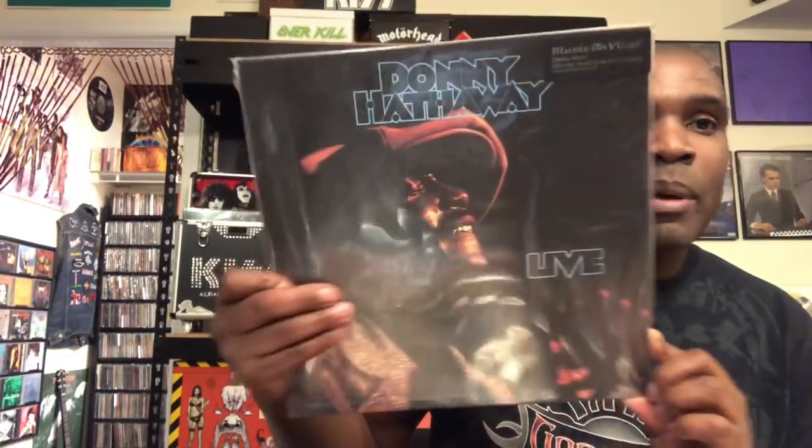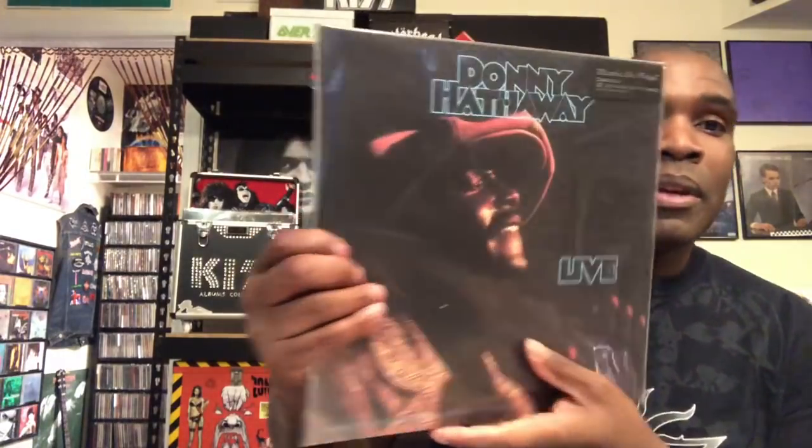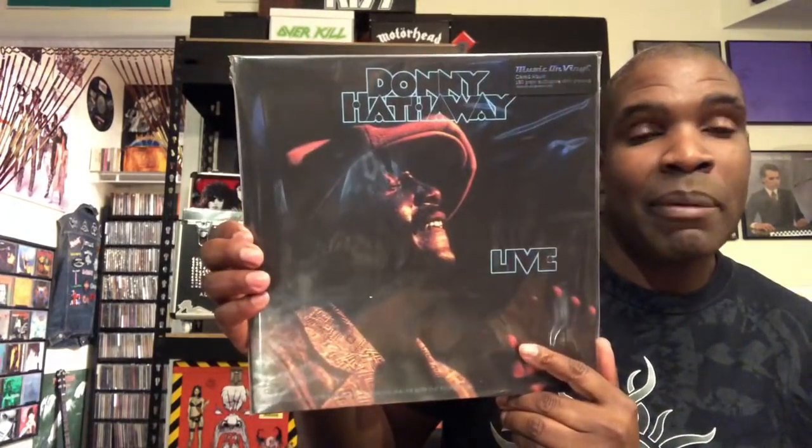And this is Donny Hathaway Live, which is a very nice set there. Nice music on a vinyl pressing, which is also cool. But yeah, this is just Donny Hathaway's live performance. It was actually recorded at two different places, but really cool stuff.